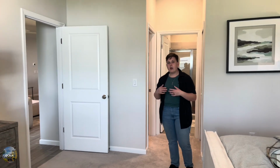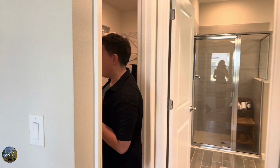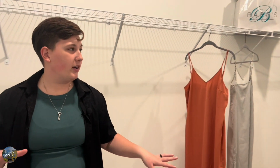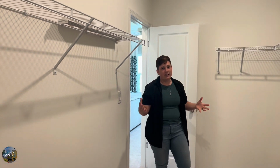Again, this master bedroom is really big. This is a king size bed. You have plenty of room to walk around, add in decorations that you want. Overall, again, big house. Now this is my favorite part of the whole place, this huge closet. You literally could have a party in here. We need some party hats, party favors. It is just massive, genuinely.